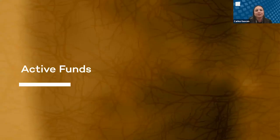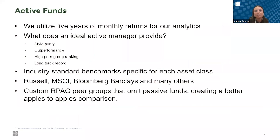So that's how RPAG breaks out the funds in the scoring process. And I'll dive deeper into that by going over that first category, active funds. With active funds, we utilize 5 years of monthly returns for our scoring system. Now, 5 years gives us a great sample size of 60 data points. So we're able to know that what we're looking at has statistical significance. So what do we look for in an ideal active manager? A lot of different things, but the scorecard specifically looks towards these 4 main goals.